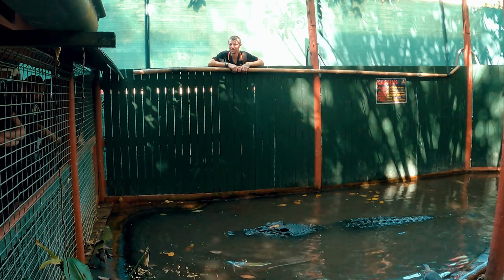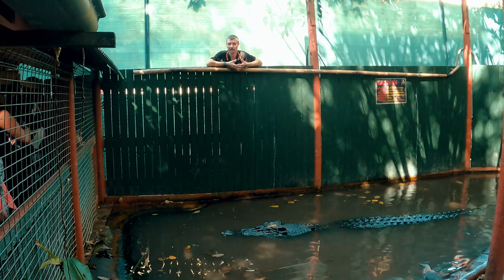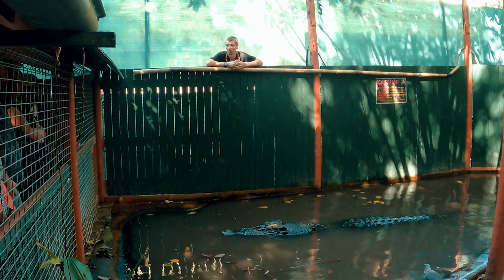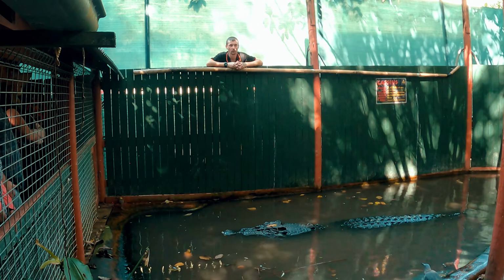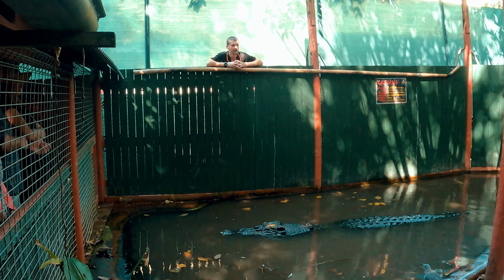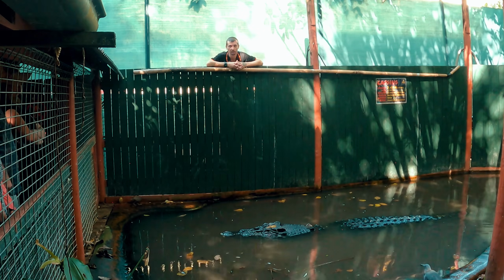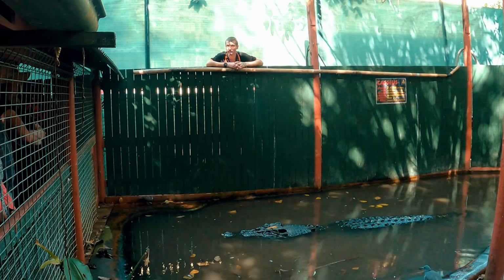Hey guys, before we do finish up the show here today, I would just like to quickly point out, you may have been wondering, why do we have such an enormous animal in this relatively small enclosure in a small pond? So crocodiles actually only need 1.5 times their own body length of water to be happy. Any more than that is just extra area that they have to feel in control of, which in a captive setting will increase their stress levels. So we're obviously trying our best to avoid that with him.